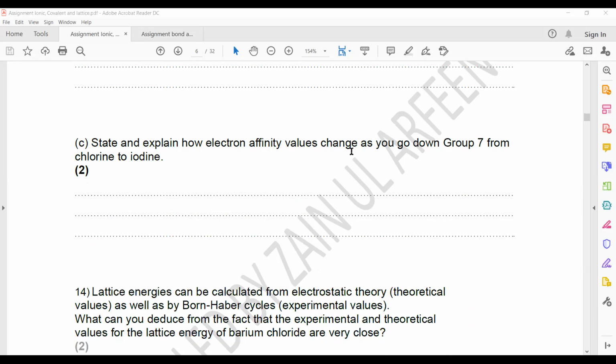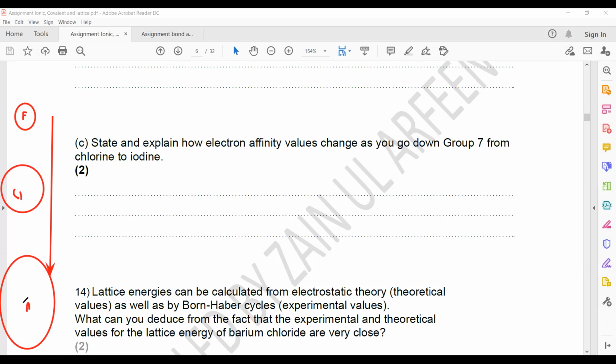State and explain how the electron affinity value changes as you go down the group from chlorine to iodine. Electron affinity means when an electron is added to a neutral gaseous atom. Fluorine is smaller in size compared to chlorine. Chlorine is smaller in size compared to bromine. Bromine is smaller in size compared to iodine. So fluorine is smaller in size, the attraction of the electron is much greater, so it can easily attract an electron. And as it can easily attract electrons, we will observe fluorine has a higher electron affinity.